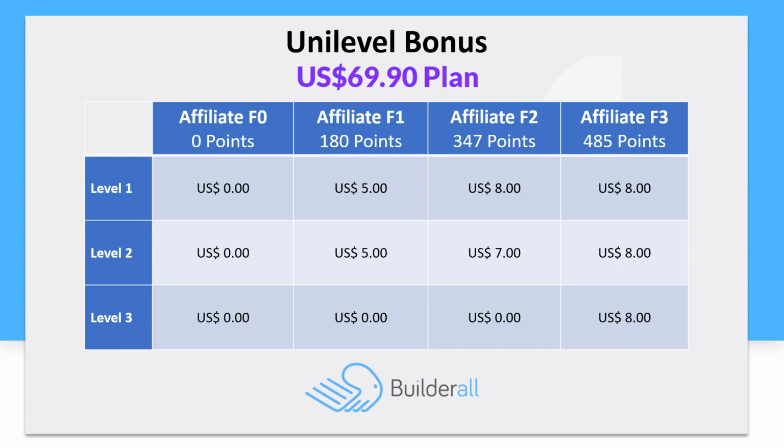On affiliate F1 level, you're going to have 180 points up to 346 points. And with those points on level 1, you're going to be able to earn $5. On level 2, you'll earn $5. On level 3, you earn $0. But then once you reach 347 points, you'll be able to earn $8 on level 1, $7 on level 2, and $0 on level 3. And then for an affiliate F3, you're going to have 485 plus points. On level 1, you're going to earn $8. On level 2, you're going to have $8. And level 3, you're going to earn $8. So this is the recurring commission that you can earn past your personal sales level.